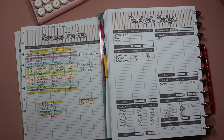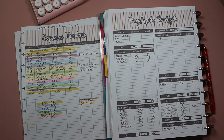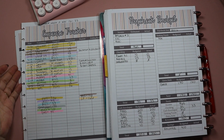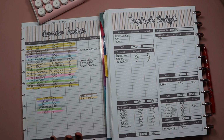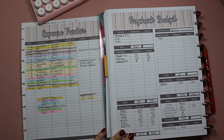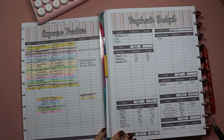Seeing this balance go down week by week has been so satisfying. I think we're definitely going to meet our goal of paying that off by the end of the new year if things continue on the way that they've been going. I'm really excited about that. I'm really proud of myself for setting that goal and making steps towards it. It feels really good. So the income amount that we were working with is $965.